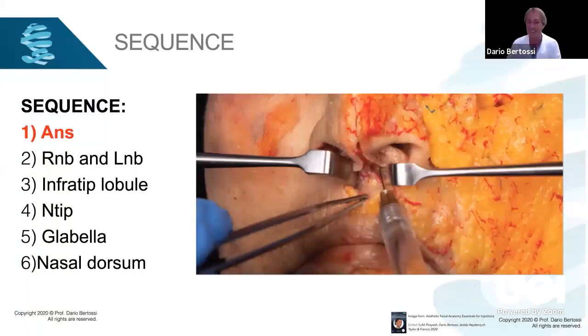But this is the anterior nasal spine. You see that there is a rich network here. So the rich network means that if you are not touching the bone, you can take the risk to have an embolization. Embolization doesn't mean only that we have blindness. We can have also skin necrosis and big pain of the patient.